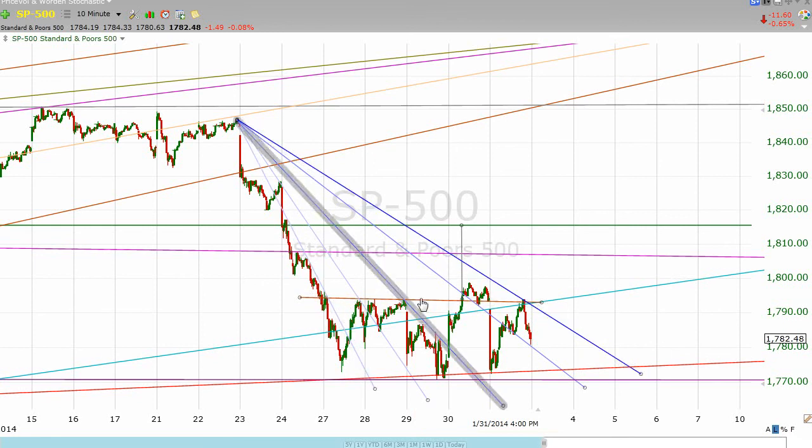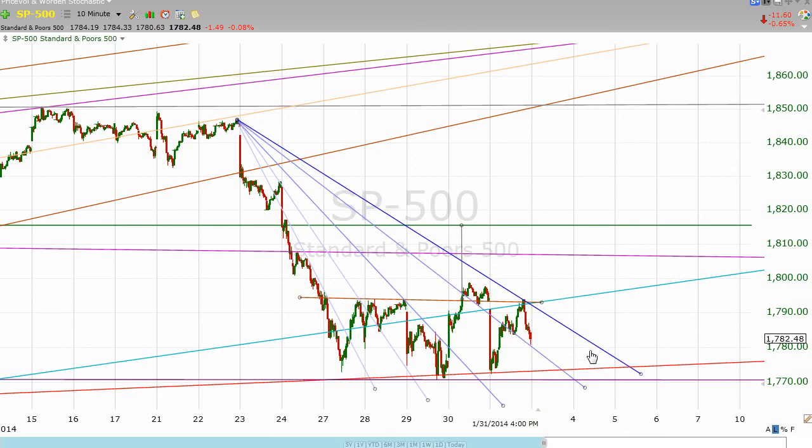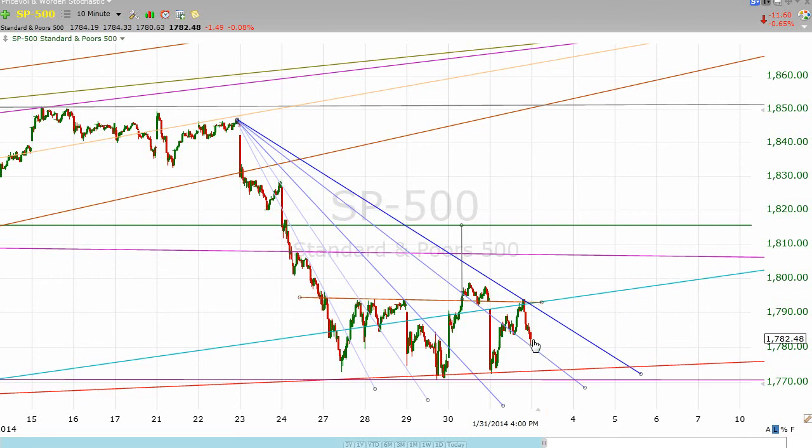Again, another one in this fan of lines, and how it is also playing. It played support twice on Thursday, broke down on Friday, got back over it, support, rallied up to about 1793, I believe, about 93, 1792, and then we came back down and we ended on this line. So with that note, I'm putting another one of these fanned out lines on our chart with the same thing. Will we be able to rally up over this line?